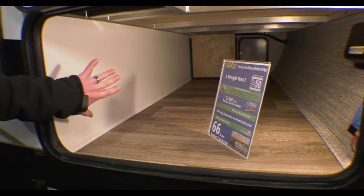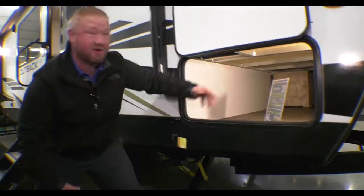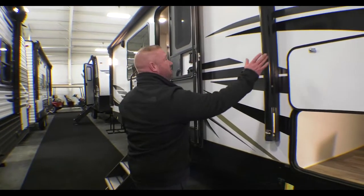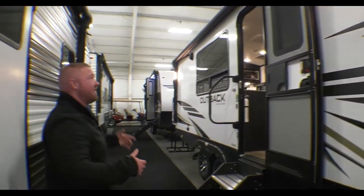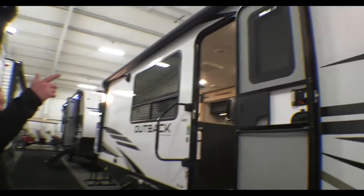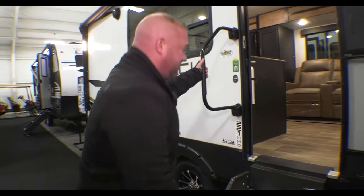Great big pass-through storage. Just so you can tell, it is aluminum framed with this, so it is a lighter weight coach. And then you have your awning that goes all the way to the back. So a great big campsite with this, with your outside speakers. And as you can see, you got your really nice solid steps, so it's a lot easier to get in and out with the big grab handle. Go ahead and take a walk inside, guys.